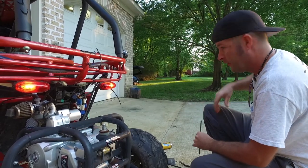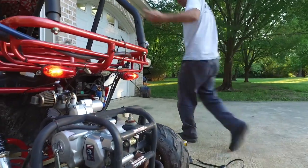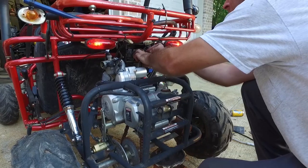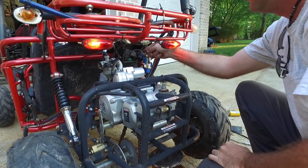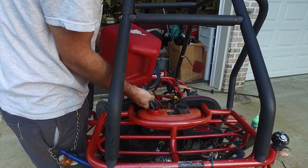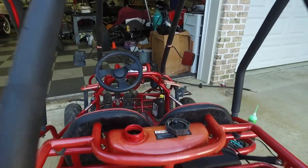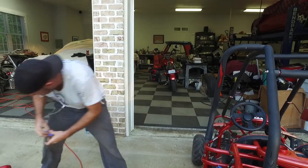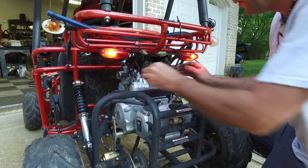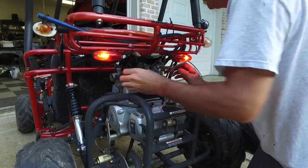Without blowing the spark plug out. Quiet. And it's full. That is ridiculous. That is a tiny gas tank. Let's give it a shot. Hey man, go operate the gas.